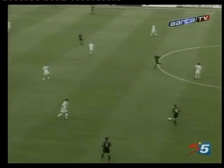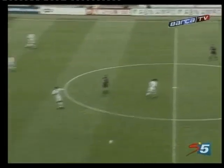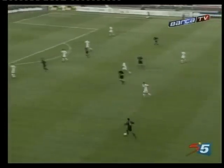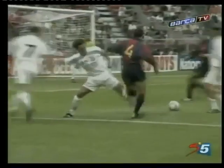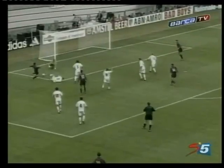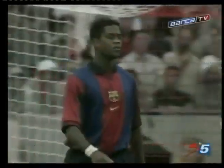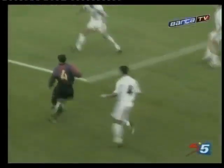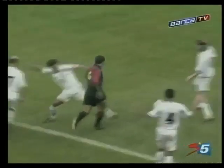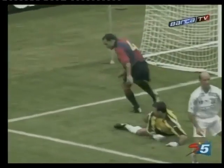Yes, and it seems that Cocu has gone off. And Emmanuel Petit for Barca. Sergi onto the through ball by Kluivert, but it was called back by the referee. There was an obstruction of some kind. Well, he did make contact with Lombardo.